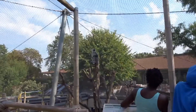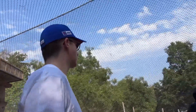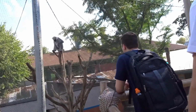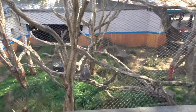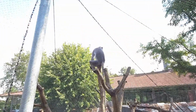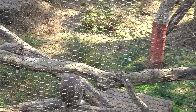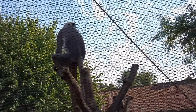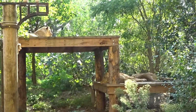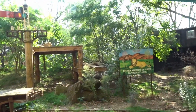Whoa! We actually found them. It took a little while to walk around, but we've actually found them. You can see the male, the male chimp through there. There's three females. This he's boring.